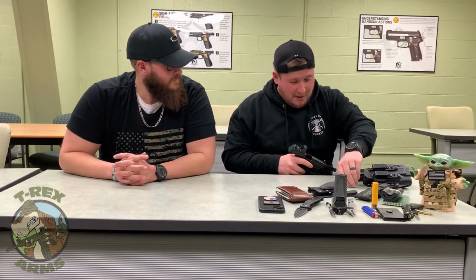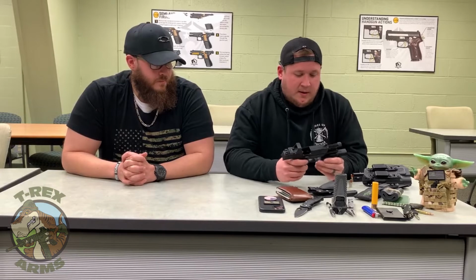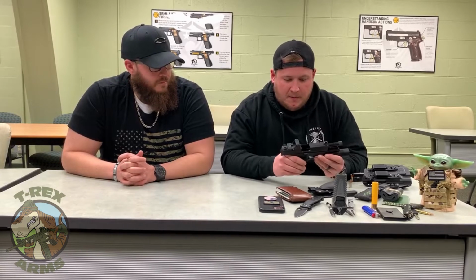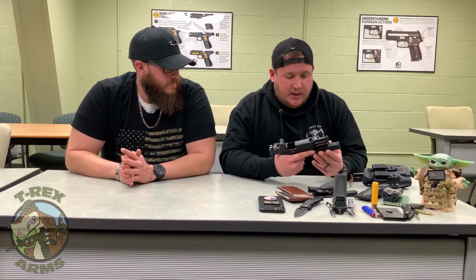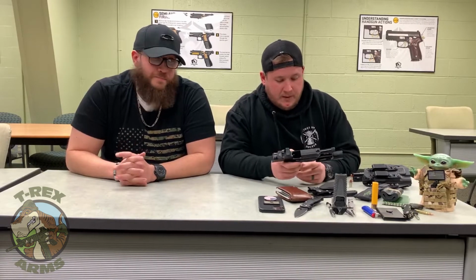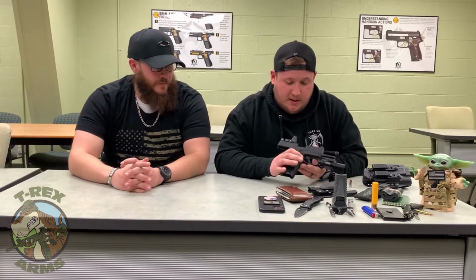Clear. All right. So right now I'm carrying the FN 509 Tactical. Huge fan of this gun. It's definitely probably one of my more common ones that I carry now. I have the Trijicon RMR Type 2 on there. It's a 3.25 MOA, the adjustable, huge fan of that. And then the Surefire X300U, 1000 lumen light. Huge fan of that. So definitely love this gun.